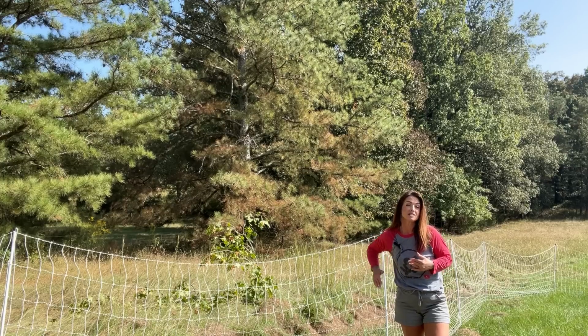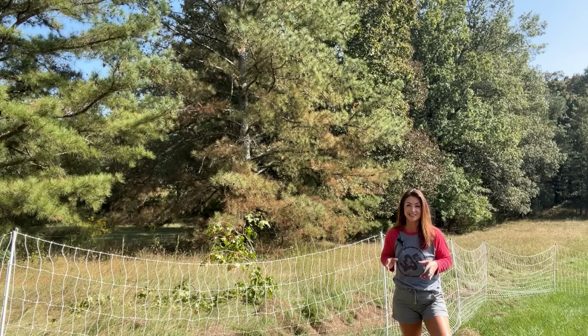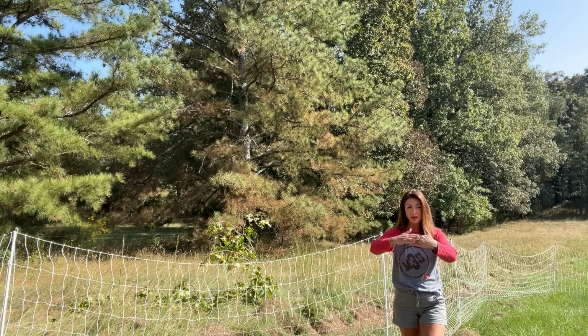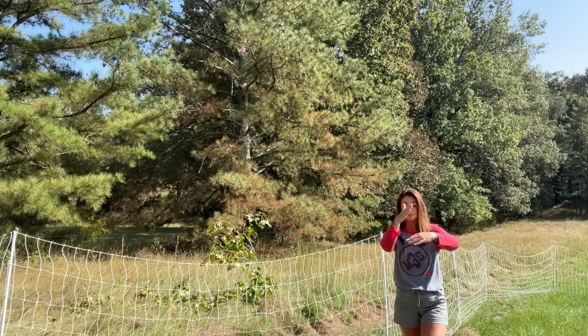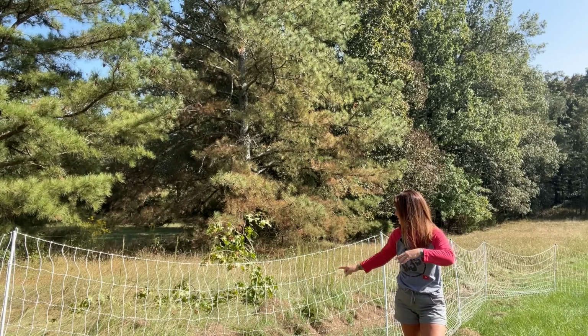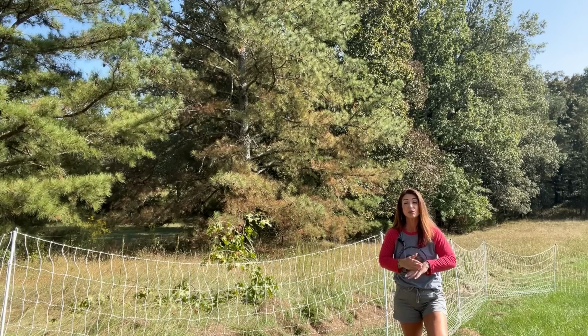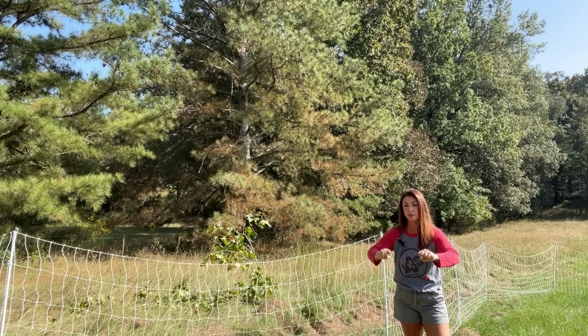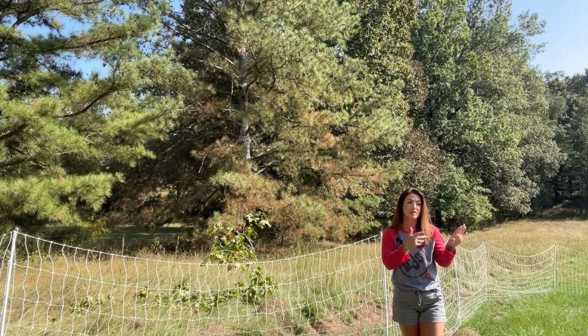Now, if the bird just touches this with their feathers, it is not going to zap them. It's only going to zap them where there's contact. So let's say they put their head through and then pull back, kind of lifting those feathers, and it makes contact with their skin on one of these wires. That will give them a buzz and cause them to back up. Same thing with their feet. If they grab it with their feet, it's going to zap them and they'll back out.